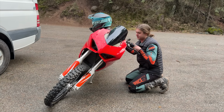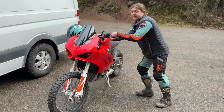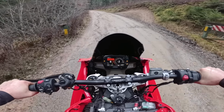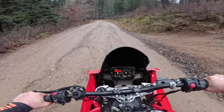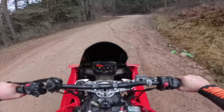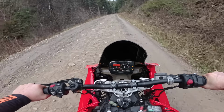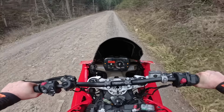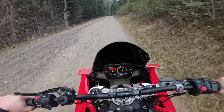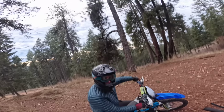Oh, it's working. Is it? It's not working. Is it working? Nope. Wow, this is pretty light compared to the Busa. All right, this is the first dirt. Oh, this bike rides nice. Oh my goodness. Dude, this thing's kind of a monster. You have so much ground clearance, it's actually wild. I'm so impressed with this bike so far. It's really easy to ride.